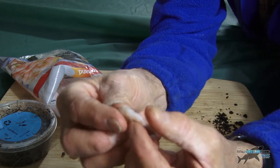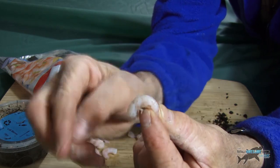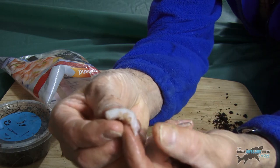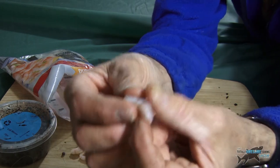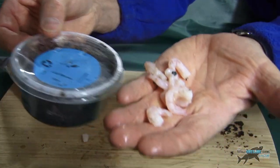Because don't forget, I used to use these about this size, the brown shrimps, unpeeled. And they had all spikes on them and legs. They were absolutely brilliant. The chub loved them. Used to fish on the Royalty a lot for those who catch chub. So there you go. We've got lobworms here, prawns there. Let's get to this fishery.